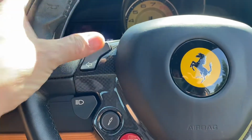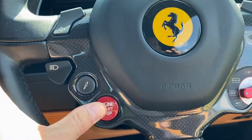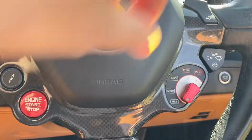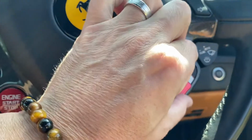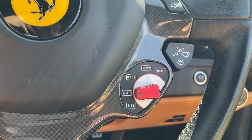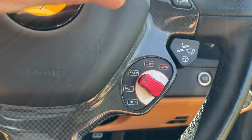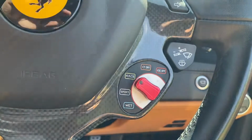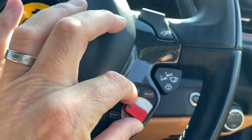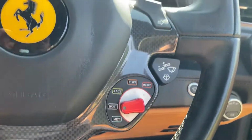So you've got your indicators here, your lights and your flash, your adjustable suspension, your start-stop button, your Manettino switch, which gives you settings for wet, takes torque away from the rear wheels. Sport gives you a nice quick gear change, nice sporty drive. Race and traction control off. Now race gives you all the available power. I think it backs off the traction control to a degree as well. So normal setting will be sport or wet for the road.